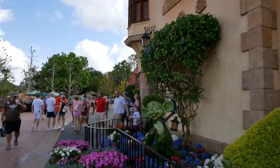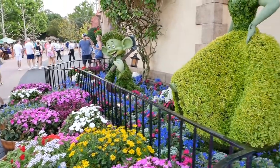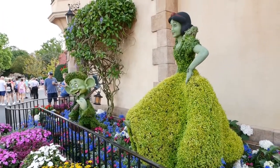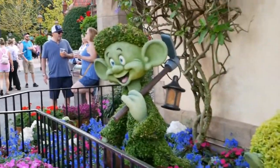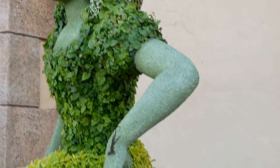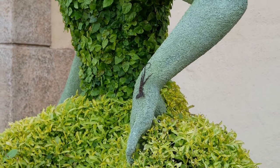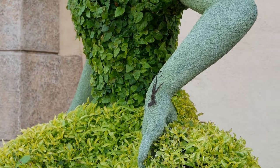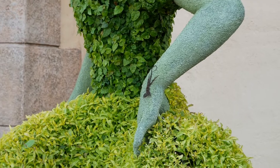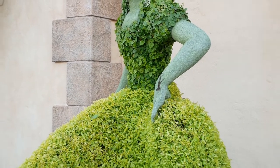That's an easy win. You know, this is the Flower and Garden Festival, so we probably should show a little bit of flower and garden. And here we've got, in Germany, Snow White and the Seven Dwarfs. Snow White, she's always been a friend of animals. She's got a little guy with her on her wrist there, a little lizard just blending in. Not really, I spotted them pretty easy.